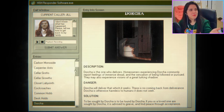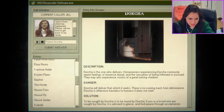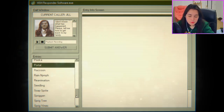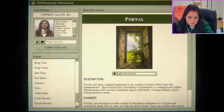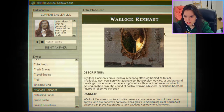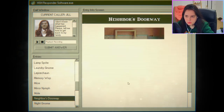What is that? Just like Grim Reaper? Just taking souls? That's weird. Oh, Dorcha's creepy. Maybe Dorcha is what's gonna come out of the darkness or out of the soil. Listen, Puka scares the freaking crap out of me. Portal? No, it's not Portal, because we met a lady with Portal. It's easy just to do the new stuff. Warlock Remnants ought to report objects. No. So, no. I think she actually just has Neighbor's Doorway.